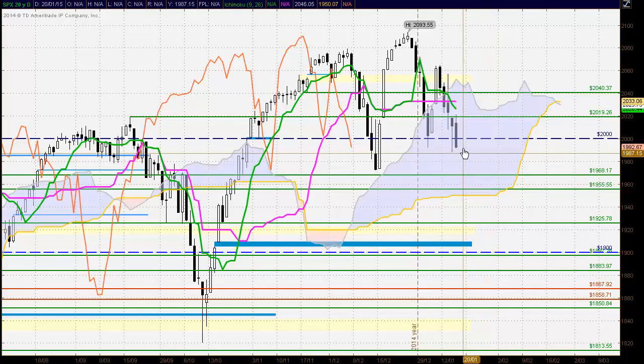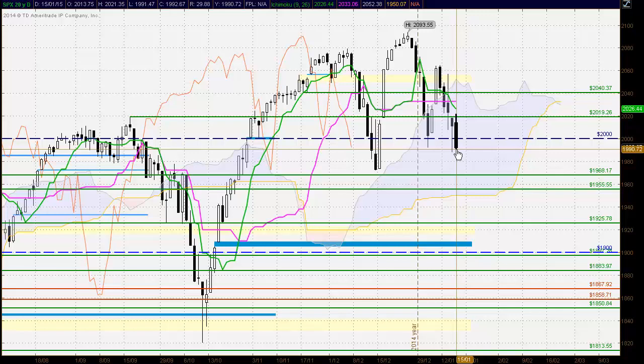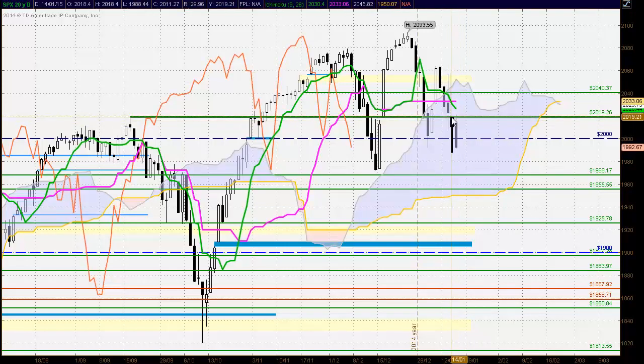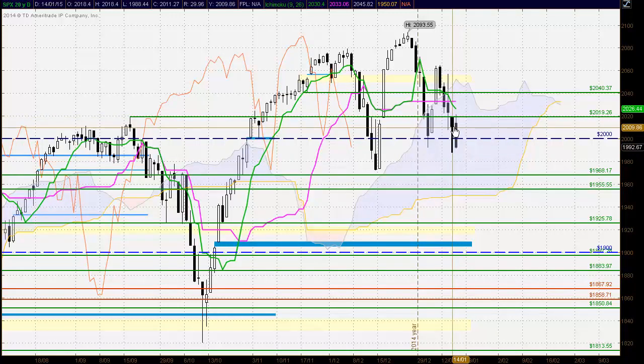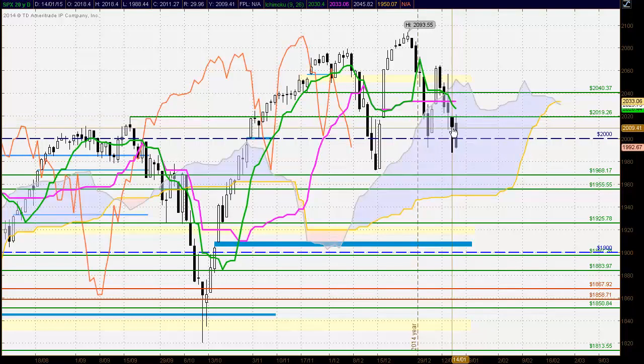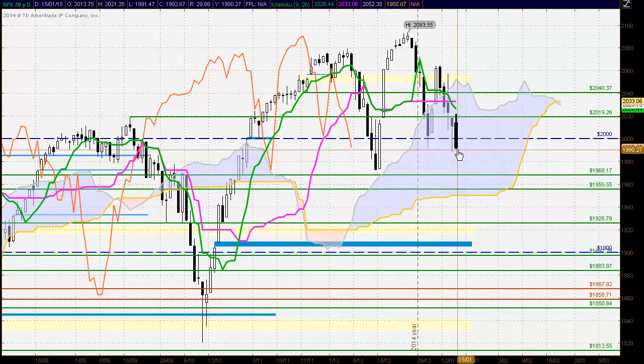Firstly to the S&P 500, and here we see a fairly large black body candle today, and price action rejected from the resistance at the 2019 level, which we identified yesterday as a very important level, the market testing up to there for the previous day's trading. Being rejected from there in a minor way, and the previous day's trading the buyers had control of the market, and today they've lost that control to the sellers.